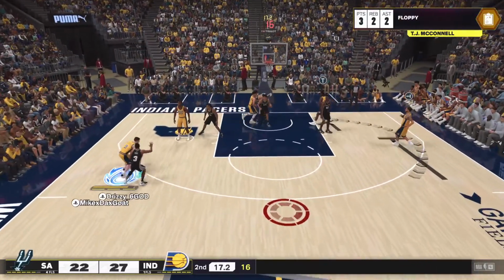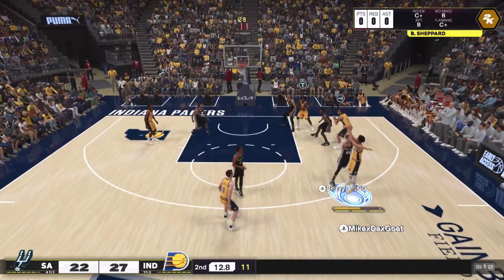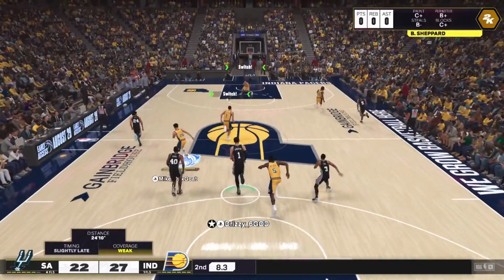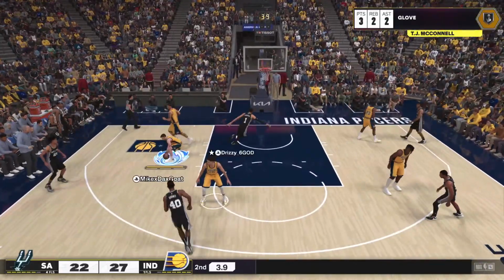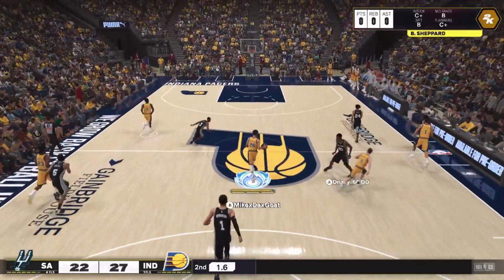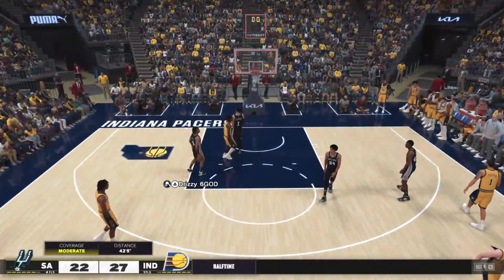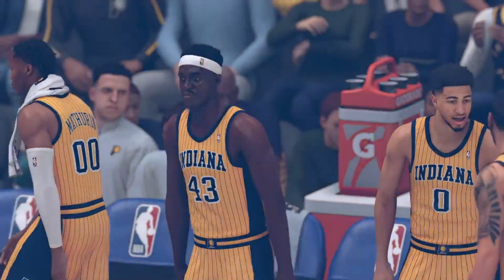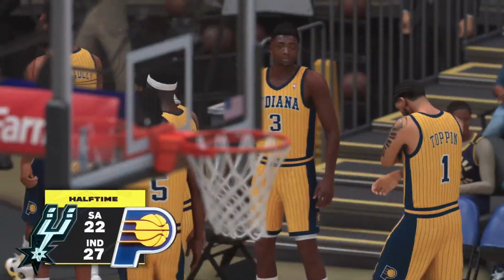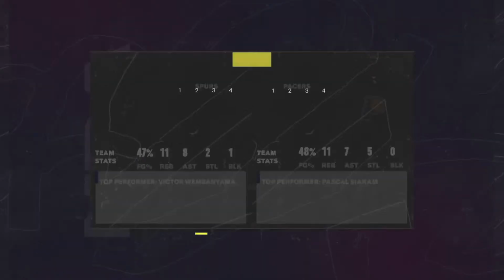McConnell with it. And it's Paul picking him up. Pass to Shepherd, from behind the arc. It's hauled in by Wembanyama. Vassell outside. Back to Wembanyama. The ball's knocked loose. And stolen by McConnell. Got it off in time. That one doesn't drop. And so a close game as we wrap up the first half of play. Indiana ahead, up 5. And we'll be right back after halftime for the start of the third quarter. See you in just a bit.